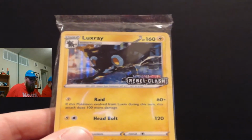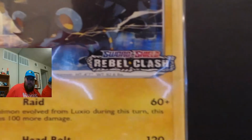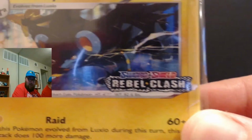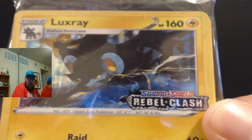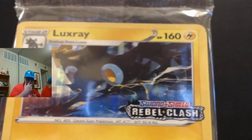Just as a quick little aside, I really like the Rebel Clash logo. I'm gonna try to, yeah, there we go. I got shaky hands. I don't know what it is about this, but I just really think that the logo is the best Sword and Shield logo that we have so far. Something about it just speaks to me. I really think that this should have been in Sun and Moon for a Team Skull centered set. Something about it just screams Team Skull. But yeah, so I thought that was cool, and I thought I'd show that off.